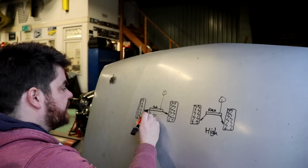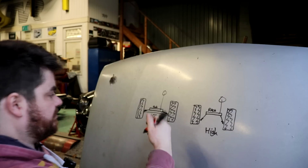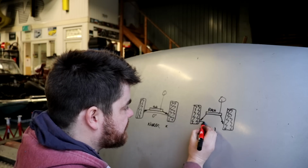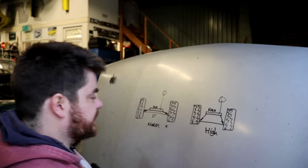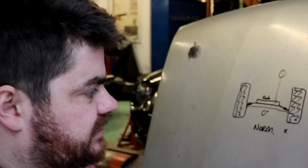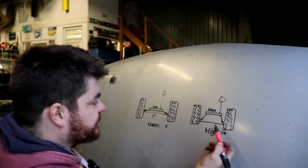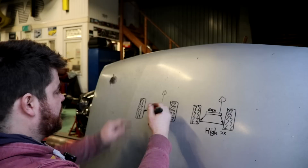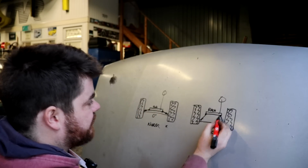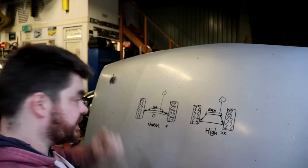When the car's at normal ride height, that distance there to there is whatever, X. But when it goes on high, that distance there is shorter. It's like X, but less than X. Yeah, I need to work on my algebra. That gap has got shorter because these, in theory, would try and, you know, curve, because they're anchored here and here. When the suspension goes up and down, these are pivoting like this. You can see that. You can watch it on a BX.